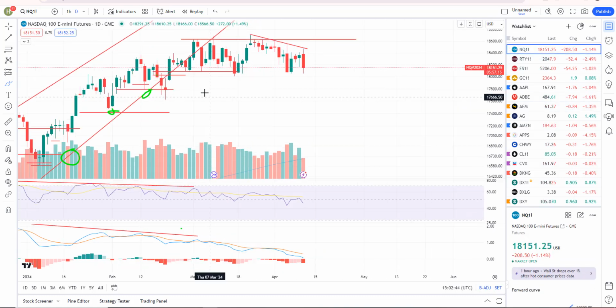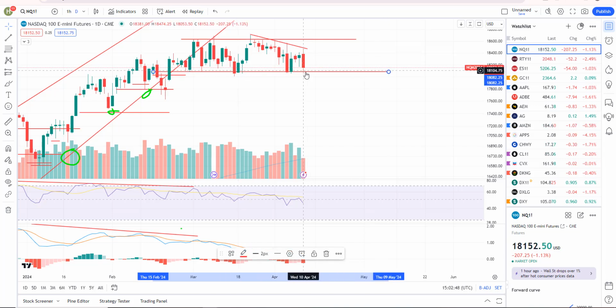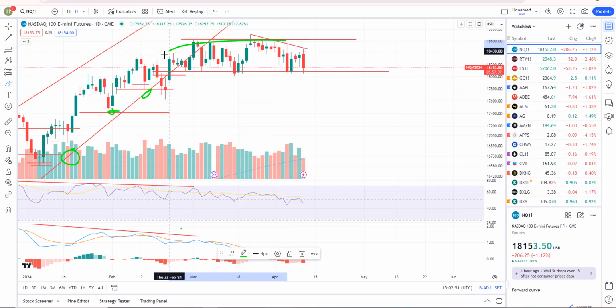NASDAQ futures, same thing. You've got this sideways range right here. You can see we're still holding that support. So again, we're just watching this range. We're range bound. It's a relatively tight range, but in general, we need to see the support get taken out to help confirm more downside is in the near term.